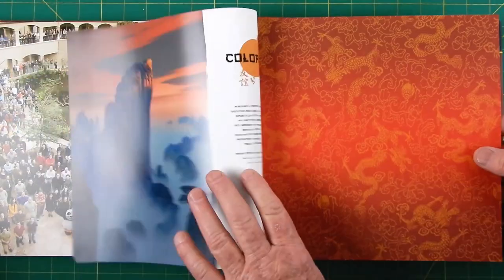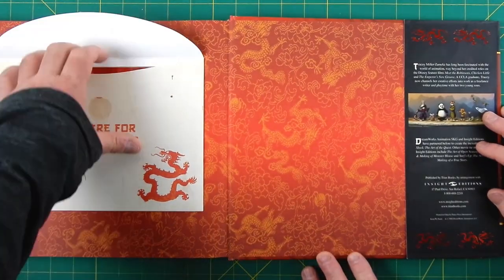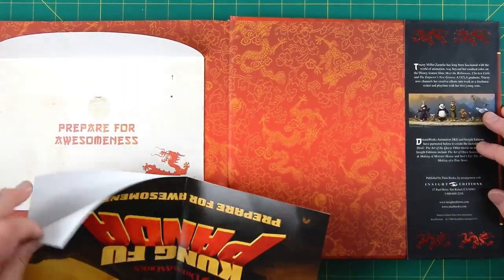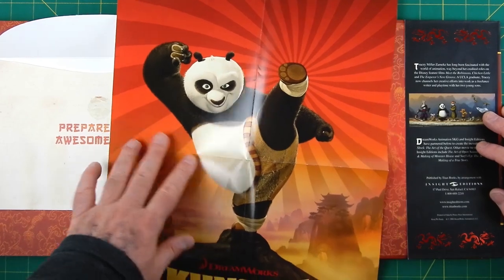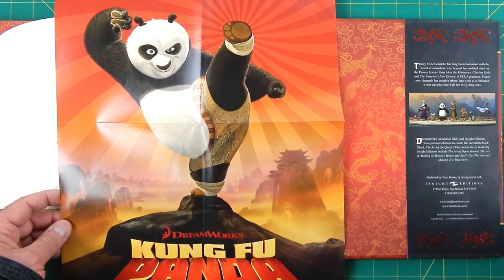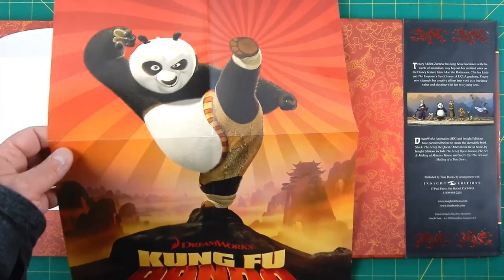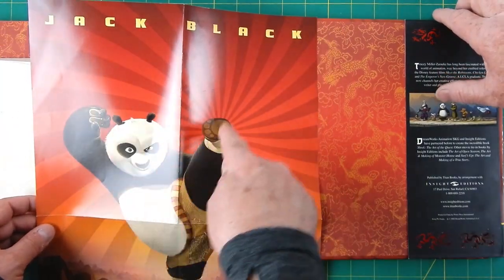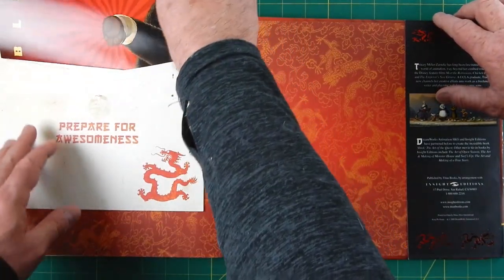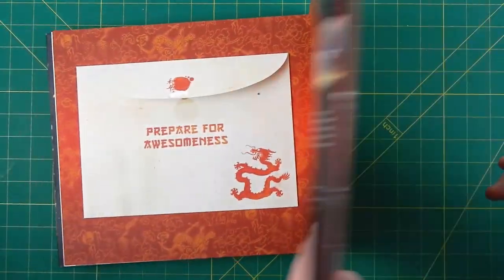Acknowledgements. And look, this is so Chinese. The end paper. Prepare for awesomeness. What's this? A freebie. Jack Black. That's an official poster, a smaller version of the official poster. Beautiful. Nice pants. I love the way the radiated spiral sun. Well, it's Japanese, but the Japanese pinched everything from China. Everything. And don't tell the Japanese that. Oh, they know.